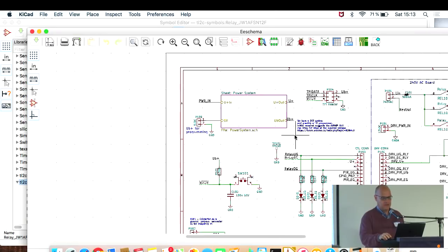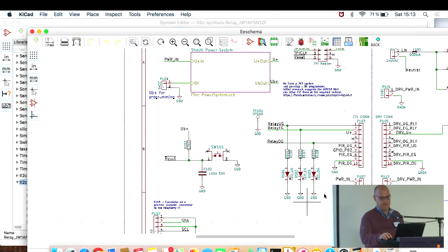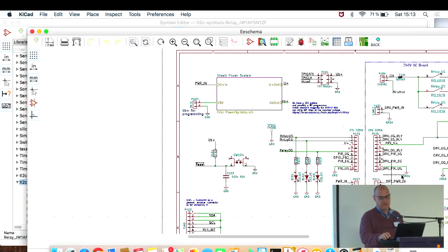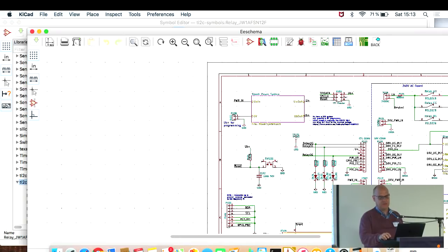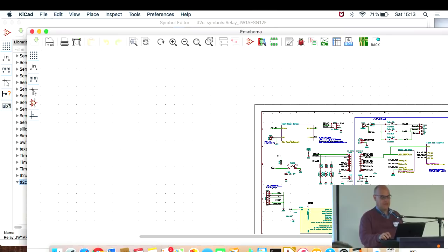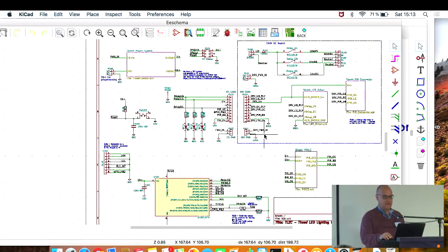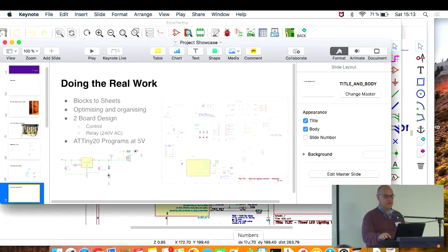What else we got? I think that's basically it. I think in the earlier versions, I had banks of more LEDs here because I wanted indicators for all sorts of aspects. But then once I got all the firmware bedded in, for the final version I removed a lot of these. That's about all I really did with the schematic. And the main point is the hierarchical sheets, and being able to use these units was a big help. So just jump back to the thing here.